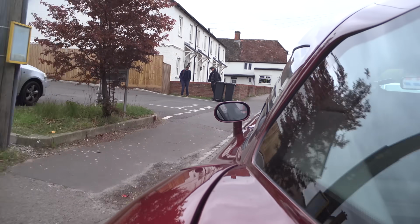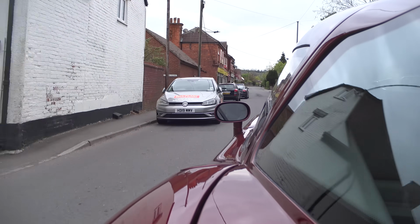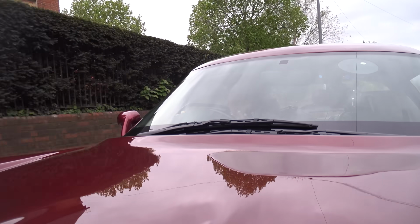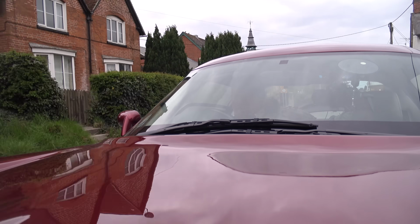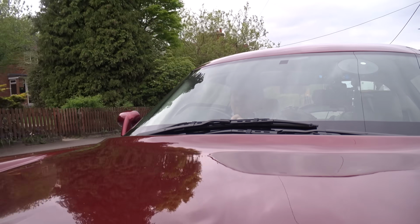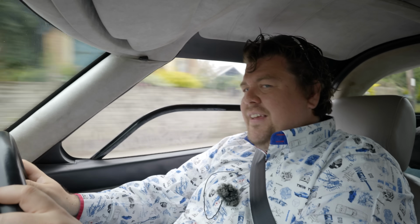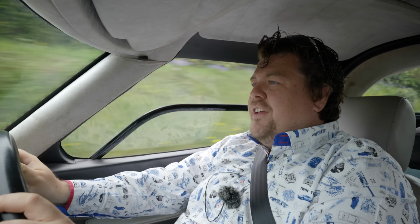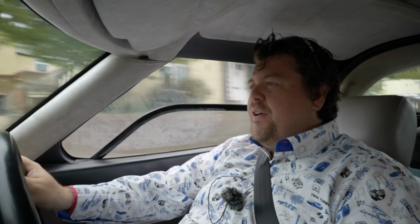Around town it actually seems quite mild-mannered, although it is a little bit jittery over the lumps and bumps that you find in your common British street. I'm told the first versions of these cars were rose-jointed, meaning they were very, very unforgiving around town. However, they were a little bit more agile when out and about. The fact is, these were never ever going to be track cars, so later on they went to a more conventional setup, or a little bit more forgiving for it.